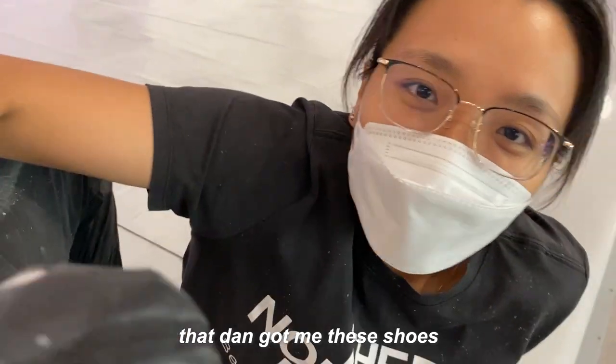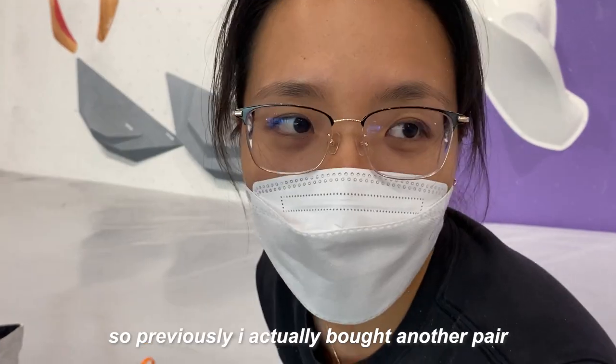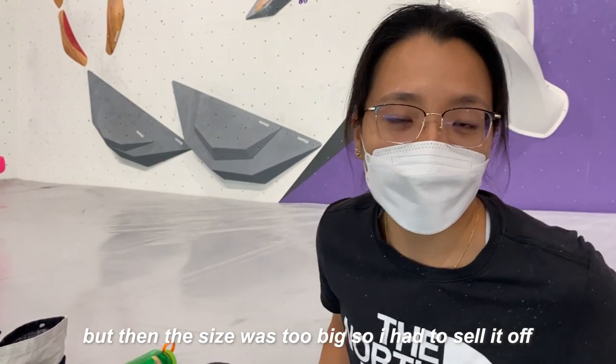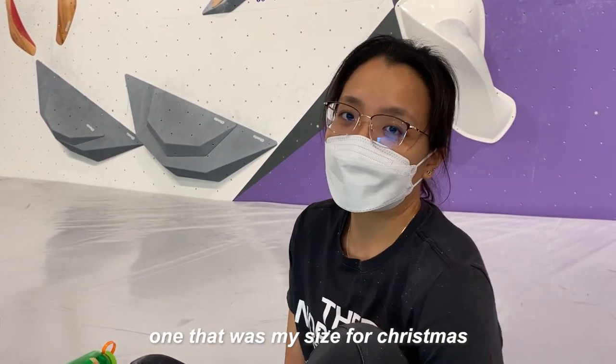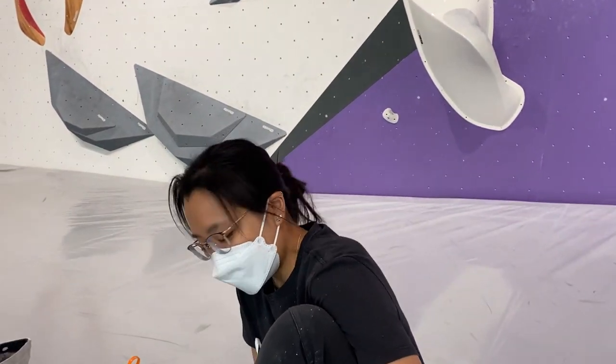Got me these shoes from Christmas. So previously I actually bought another pair but then the size was too big, so I had to sell it off. And then he decided to get me one that was my size for Christmas.